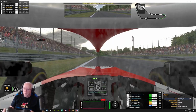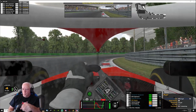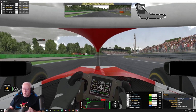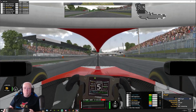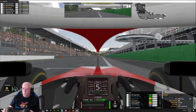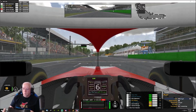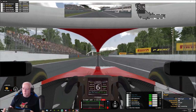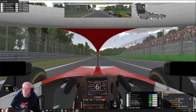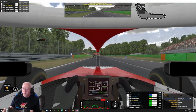So we started in P12. And the racing gods smiled down on us this race. Everything just broke our way. P2 from P12, P11 I think I started. Here we go. That's it. That's the race. Wow. A lot of action. A lot of fun. And let's take a look at some stuff. We're going to park it over here.